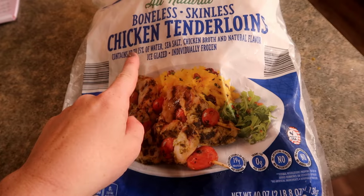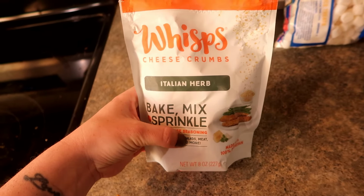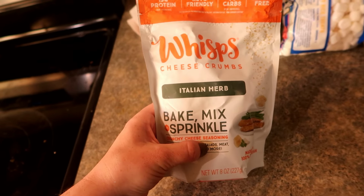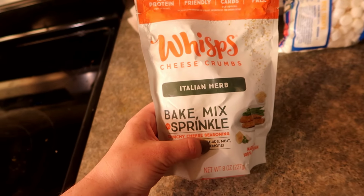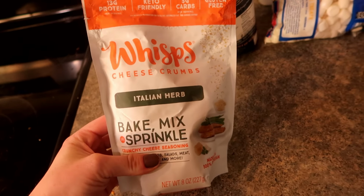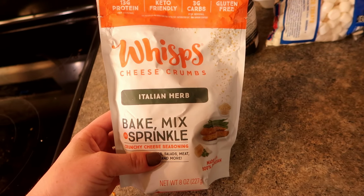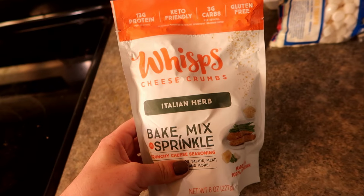Regular chicken parm for the kids with breadcrumbs, but for Joe and I, we have actually had this on the storage shelf for about 1.5 years. It's Wisps cheese crumbs. They're Italian herb. Joe got this back when he was doing keto, and we just never ended up using it. So now's a good time to use up something off the shelf that we had for a long time. So this is what I'm gonna bread Joe and my chicken in. It's going to be delicious.